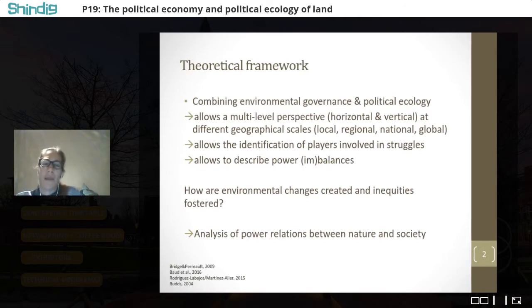Thank you. The theoretical framework is based on a combination of environmental governance and political ecology. I use that framework mainly because I think that this perspective allows an analysis of environmental struggles at multiple levels and geographical scales. And this allows us to understand environmental conflicts as a part of the transformations of nature and territory, which tend to foster existing inequities between global and local forces, which is actually what we observe in the indigenous territories in southern Chile.